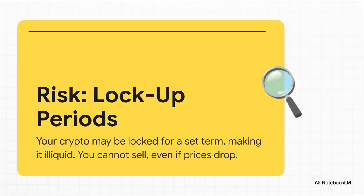Next up, we have lockup periods. The best way to think about this is like a certificate of deposit or a CD at a bank. For some staking options, your crypto is locked up tight for a specific amount of time. You can't touch it, you can't sell it, even if the market takes a nosedive. That's a huge risk to consider.